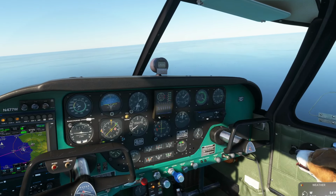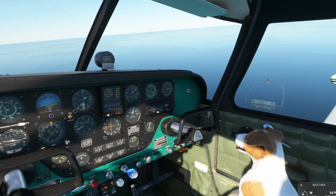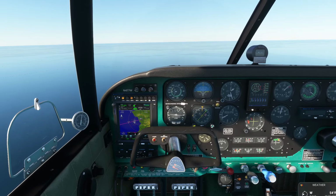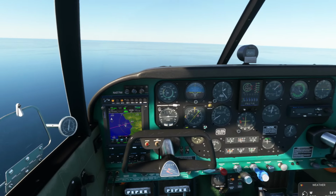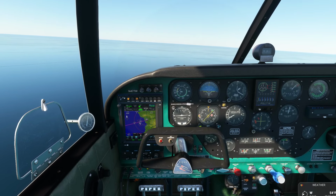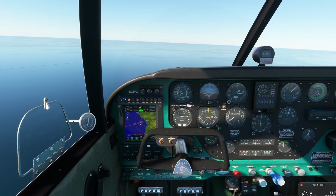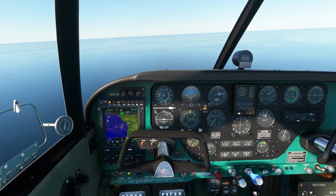I've been flying the Islander, which actually is a pretty nice plane. But as we get closer to Key West, we've got longer legs to make. So I thought speed would be a nice thing to have.